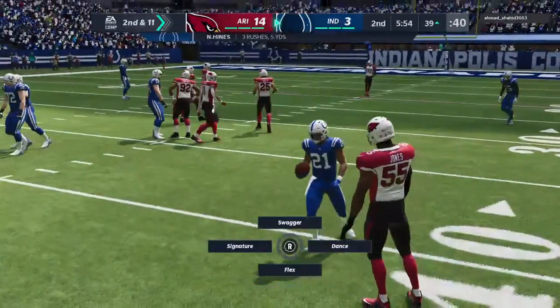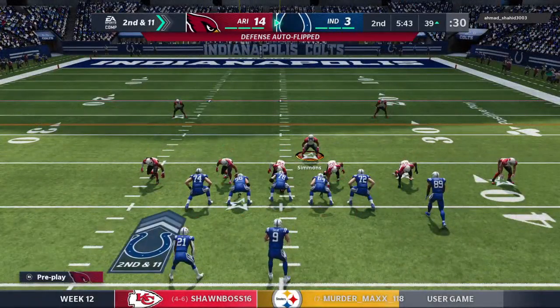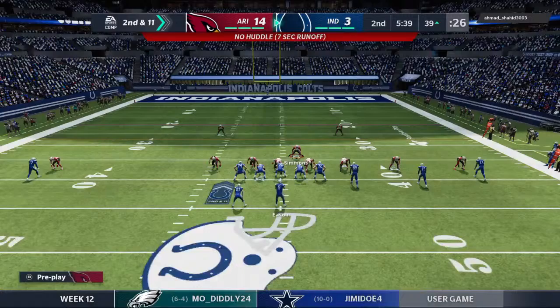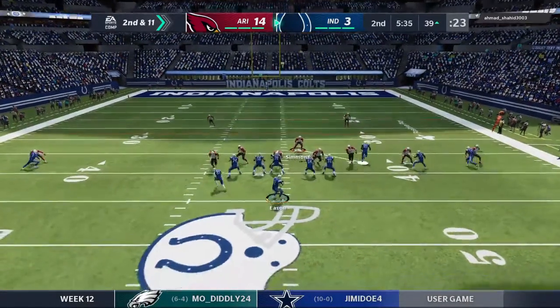And this time they were waiting for him as he'll be knocked down before he can get back to the line of scrimmage. Officially, it's a 1-yard loss. That's going to bring up 2nd and 11. 2nd and 11 at the Cardinals' 39-yard line.